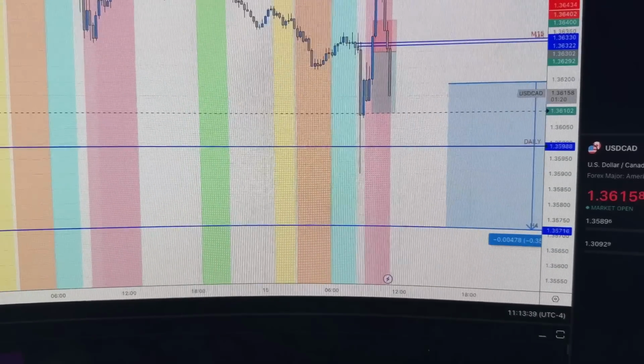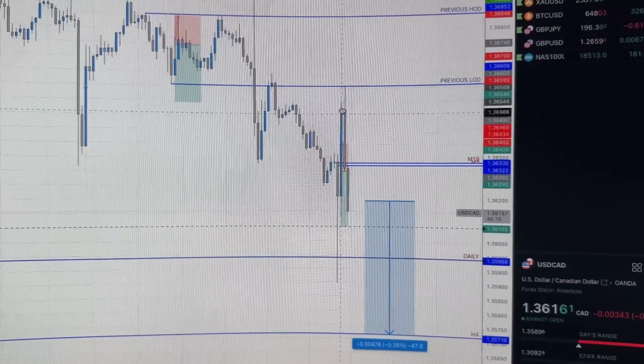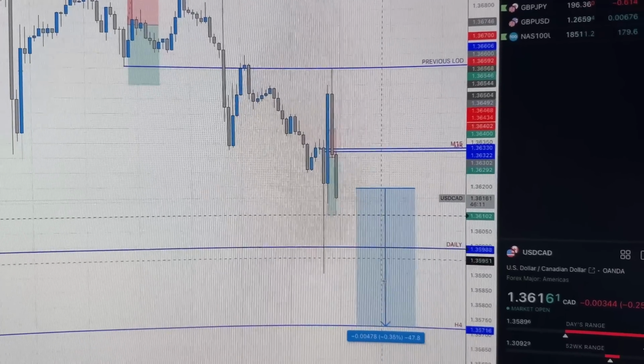Now check this out. If we look at the higher time frame, like the H1, I'm gonna turn this off. Notice how price literally just gave a pullback to the previous low of day, and it's also an H1 supply right here, and you can see the volume coming off of this right now.